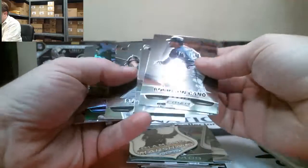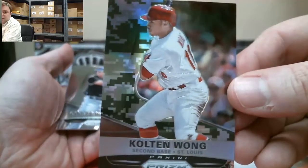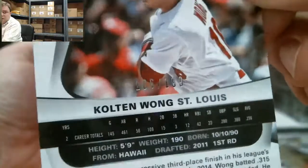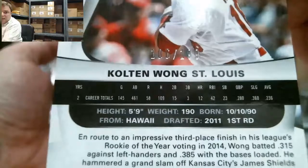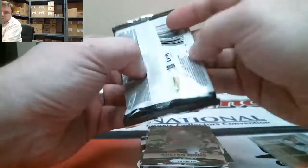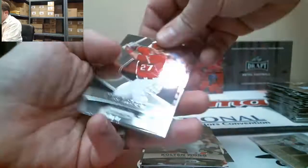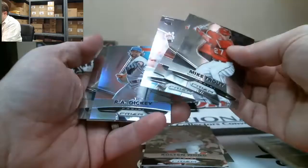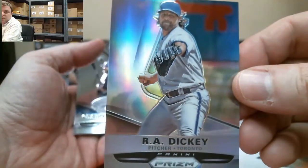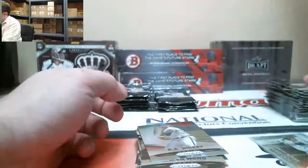Robinson Cano, Pablo Sandoval, R.J. Alvarez, Colten Wong. Camouflage for the St. Louis Cardinals Baseball Organization, 106 out of 199. Corey Dickerson and David Ortiz base. Mike Trout, Matt Holliday, Salvador Perez bases, R.A. Dickey for the Blue Jays, Prism, Charlie Blackmon, and Christian base.